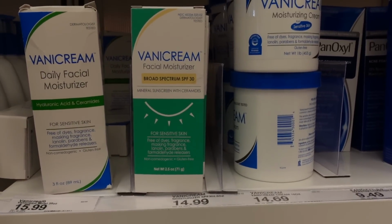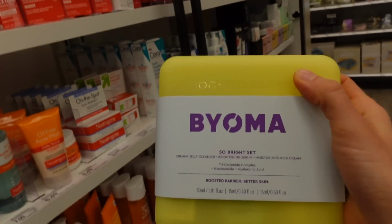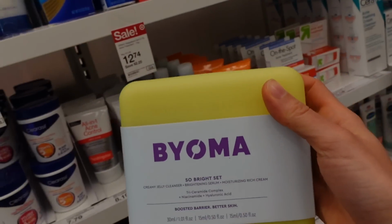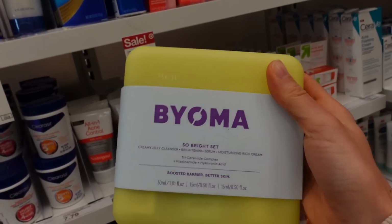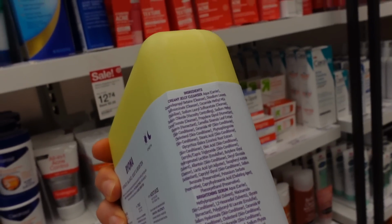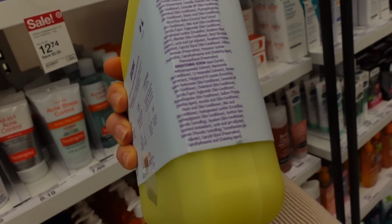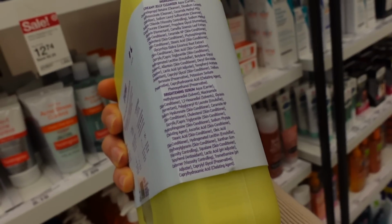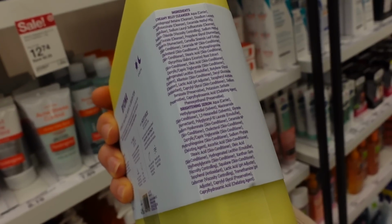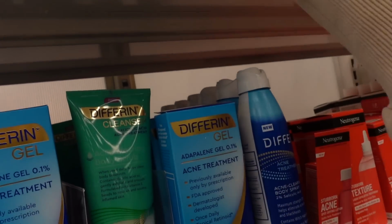As a matter of fact, I was wearing this in my video on Brad Pitt's skincare line. What is this, Bioma? I've heard good things about this brand. I haven't tried any of their products. I talked about them in, I think it was a Walmart video or maybe another Target video. This just looks like a little kit. The creamy jelly cleanser and a brightening serum. What's in the brightening serum? Lactic acid can soften and gently exfoliate. Hyaluronic acid, a humectant. Oh, and niacinamide. Looks like a niacinamide serum.